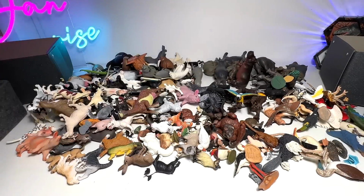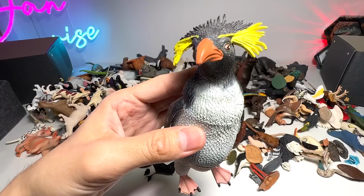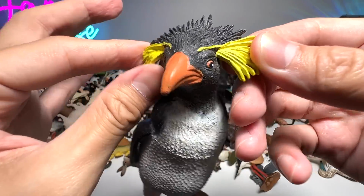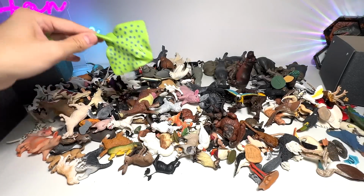It's a sheep. And this is a rockhopper penguin, if I'm not wrong. It is right. You can actually easily recognize it by his hairstyle, the feathers on top of his head. It's very dramatic looking.